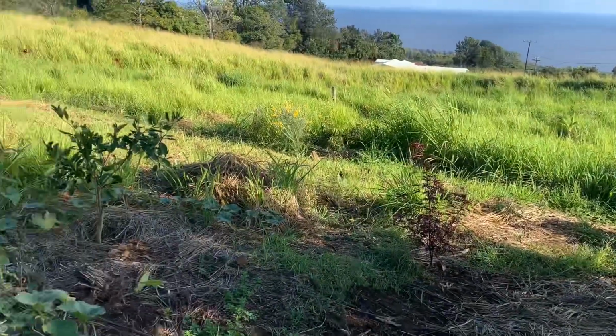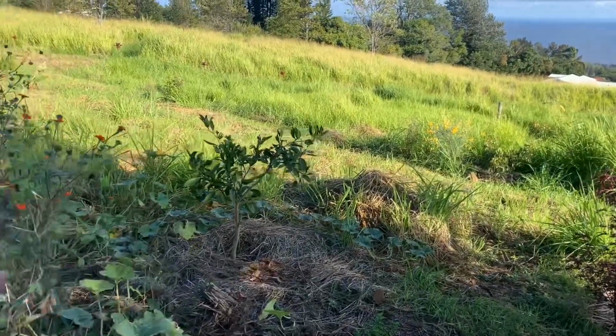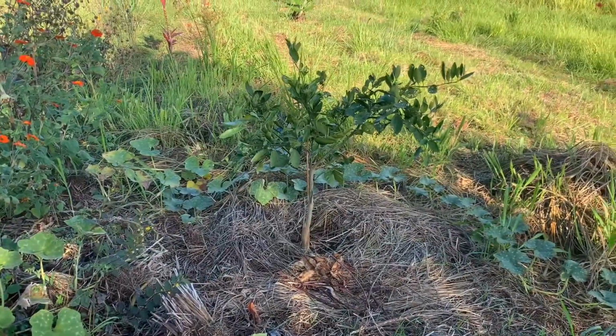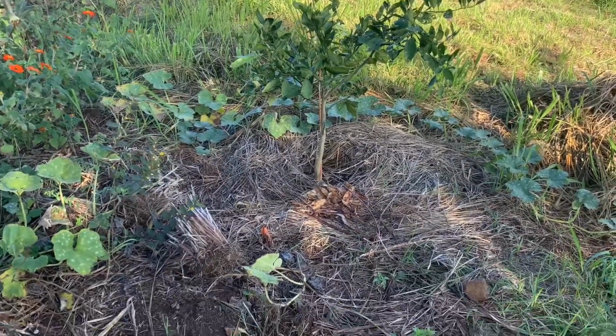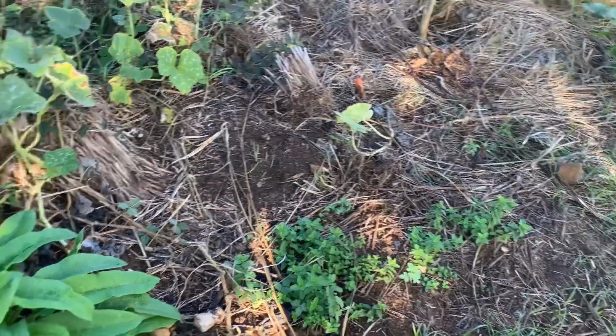So as we shift back, this was one of the first trees that we planted on the property. It's a Satsuma tangerine. Been doing pretty well. And we've just kind of slowly continued to clear out around it and put in some more diverse plantings. We've got a little ground cover of mint here.